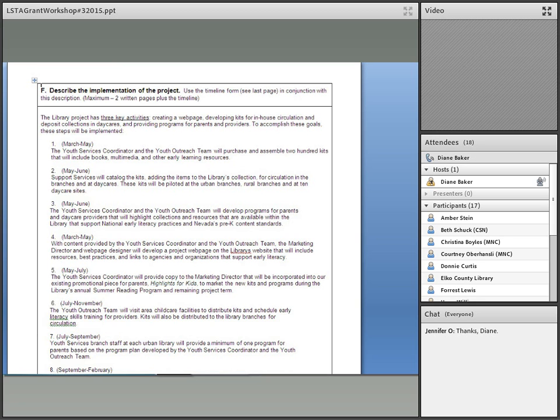I usually recommend, and you'll see it in the next example, using month 1, month 2, or if you need to break it down, you can break it down into weeks depending on what works for your project. But in this case, you can see March to May, they identified a youth services coordinator and their team. And so you have the who, you have the time frame, and you have a good idea of what they're going to be doing on this particular project.